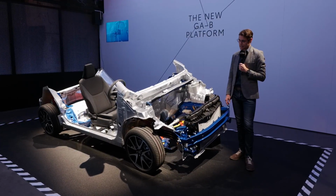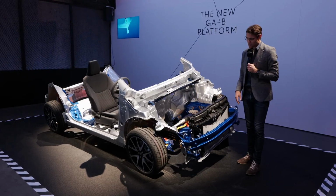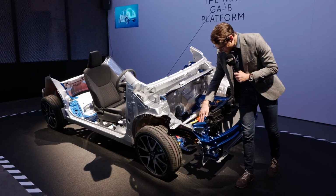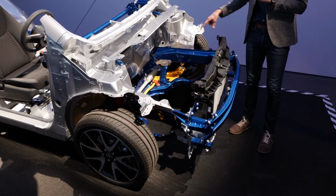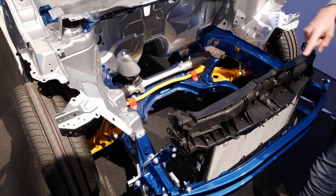And you know, you're here with us on Autogefühl to get the most details about all the new vehicles, and that's why we also present the cutaway model to you. So what Toyota has done here, they painted the new stuff in blue. What they have especially done is to increase the torsional stiffness. For example, here in the front you can see a full circle that goes all the way around to give you better stiffness.